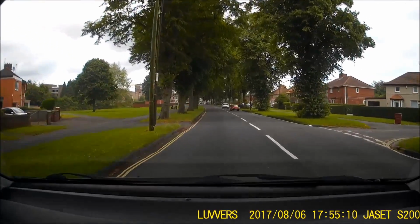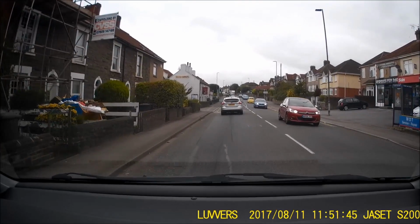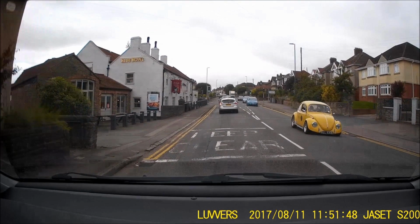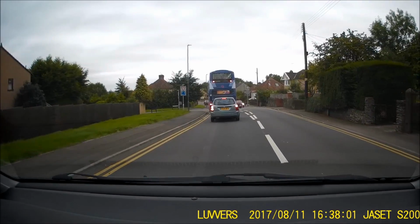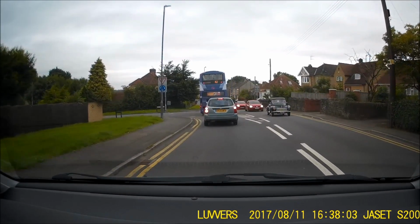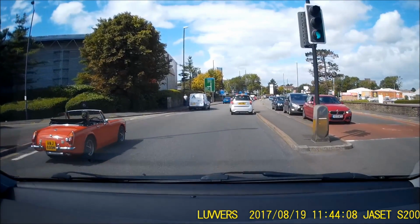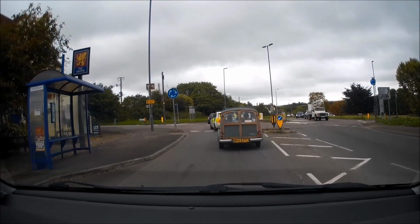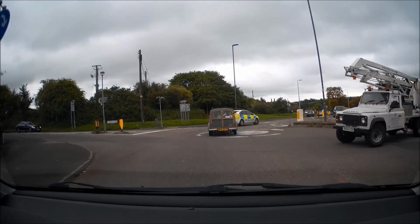We've got some more old car spotting. Beetle, and that is a little Volkswagen Beetle. Yeah, I'm getting good at this. Old car spotting, Morris Minor. Look what I spy! Morris 1000! Morris Minor, whatever you call it, I don't know.